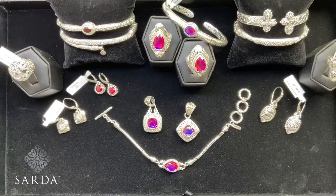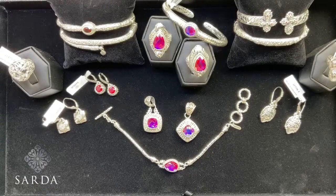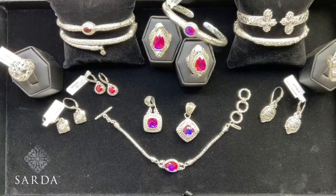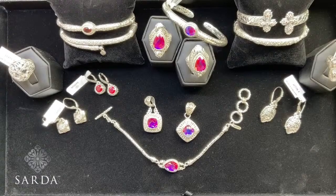So we are Sarda. We're a Balinese jewelry company located in Puyallup, Washington. And our designer, Janyl, has been designing Balinese jewelry for almost 30 years now. I can't believe we're about to celebrate our 30th birthday in April. I'm sure we'll have something fun for that. Yes, lots of fun birthday bash items. But yeah, so Janyl's been designing for about 30 years.